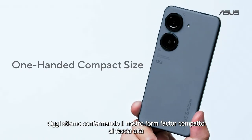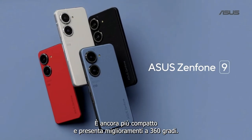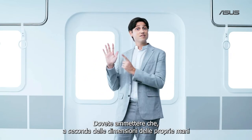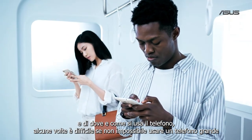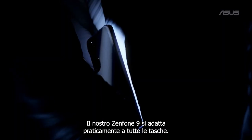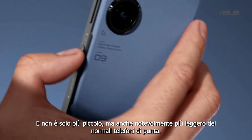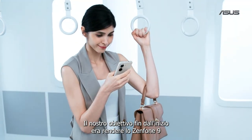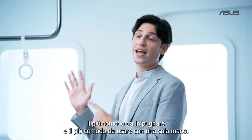Today, we're doubling down on our compact flagship form factor with our brand new Zenfone 9. It's even more compact and comes with improvements all around. You gotta admit, depending on the size of your hands and where and how you use your phone, it's tough, if not impossible, to use a big phone. And they can be a bit hefty and challenging to pocket. Our Zenfone 9 fits into pretty much every pocket, and it's not just smaller, but notably lighter than regular flagship phones too. Our goal from the start was to make the Zenfone 9 the most comfortable to hold and most convenient to use with a single hand.